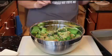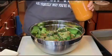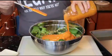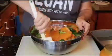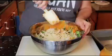And then our little liquid gold here, our cheese sauce, which I've already made. We're going to start pouring some of that in. Start with that and get that mixed in. See how that turns out. And if we need more.